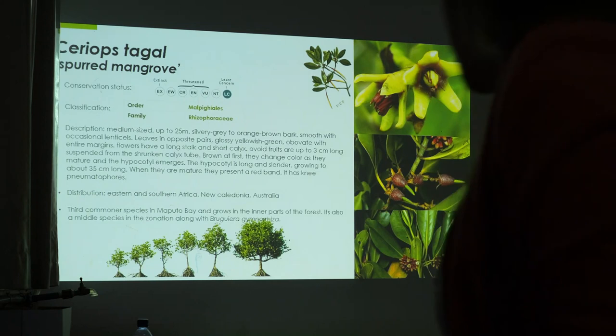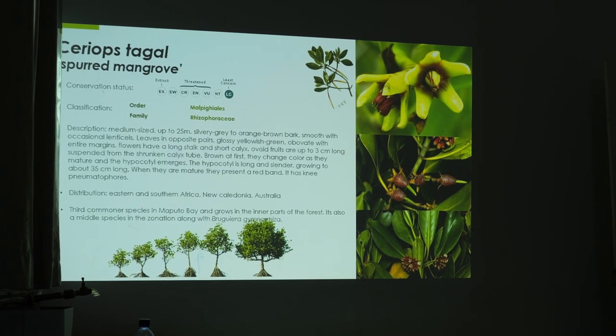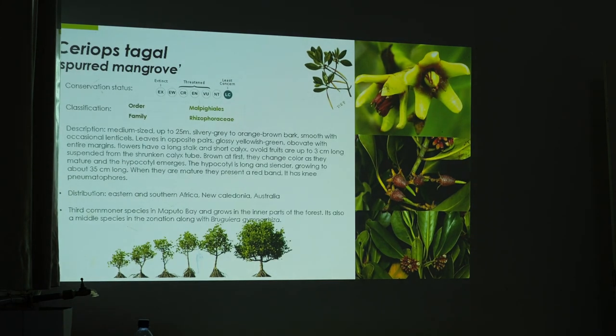Next one is Ceriops tagal, and it has a medium size and up to 5 meters. It has orange-brown bark, smooth with occasional lenticels. And the particularity of this plant is that it has a long propagule with an orange part on the top of the propagule that becomes orange and red when it is mature. And the distribution is in eastern and southern Africa, in New Caledonia, in Australia. And this is the third common species in Maputo Bay, and it grows in the inner part of the forest.